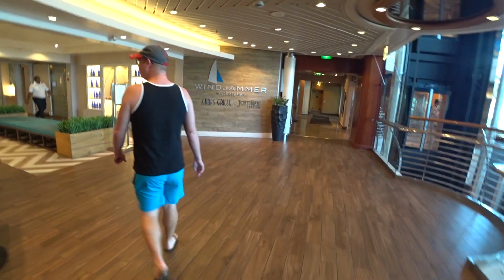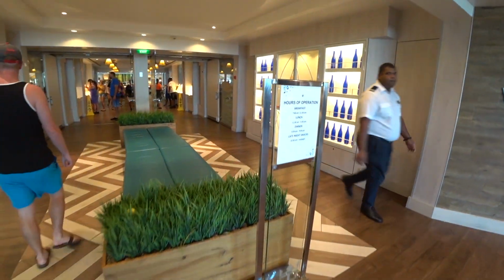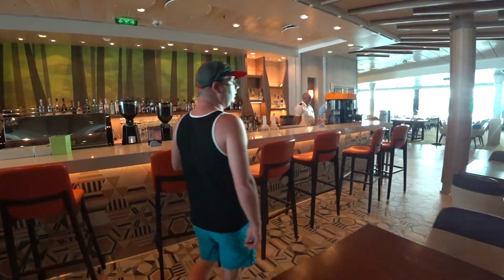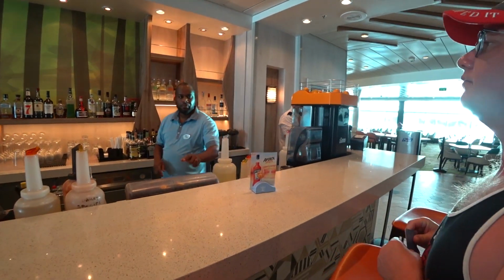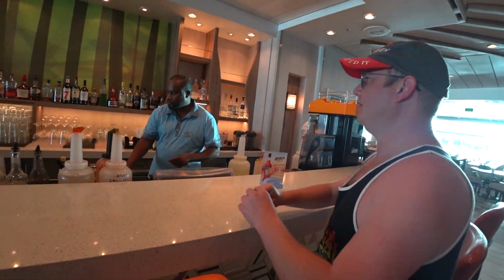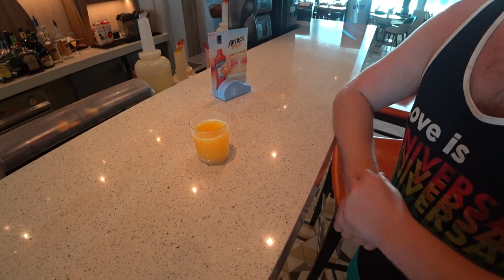First, though, Lido for breakfast. They're open 7 to 11:30 for breakfast. One of the amazing things about breakfast in the Lido, in the buffet or in the dining room, is if you have that Royal drink package, you can get fresh squeezed orange juice. Morning. For free. Yes, thank you for the fresh squeezed orange. Yummy. It's so little. It's $3.50. That would be $3.50? Huh.